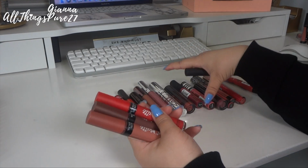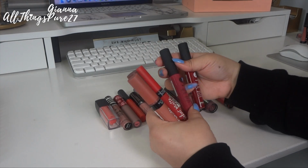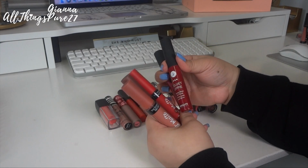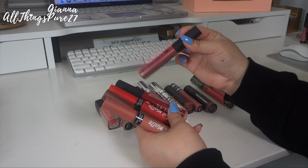And then, speaking of the Absolute ones, I have 2 of them here. I think that's all I have. Yeah, I have two of them. This one is a shade I like, this one not so much, so I'm giving this one away.